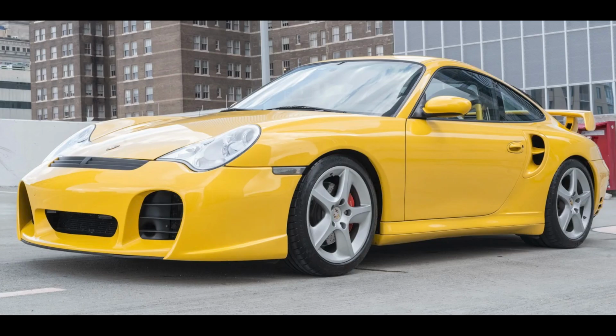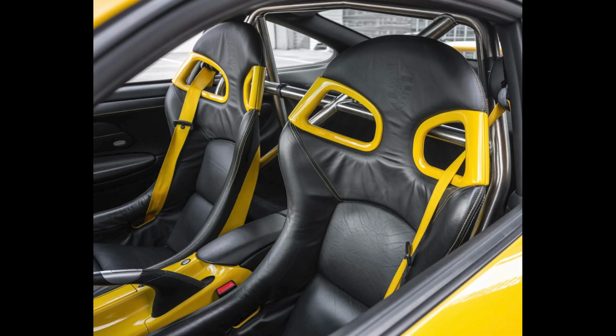Speaking of yellow, a Speed Yellow modified 2002 911 Turbo Coupe X50 with 27,000 miles sold for $79,000. Modified? Yes. Tackified? Yes, and this made this 996 Turbo a better than fair sale, well purchased.